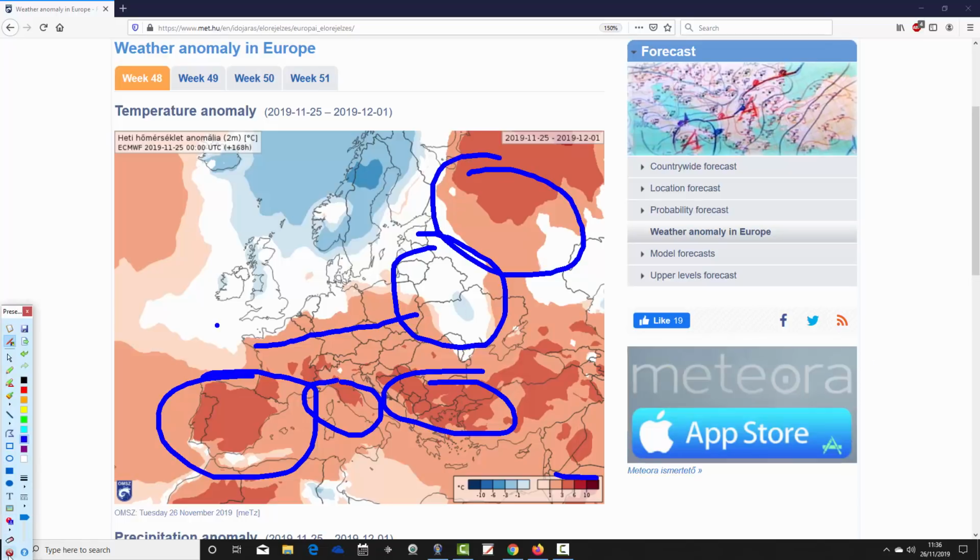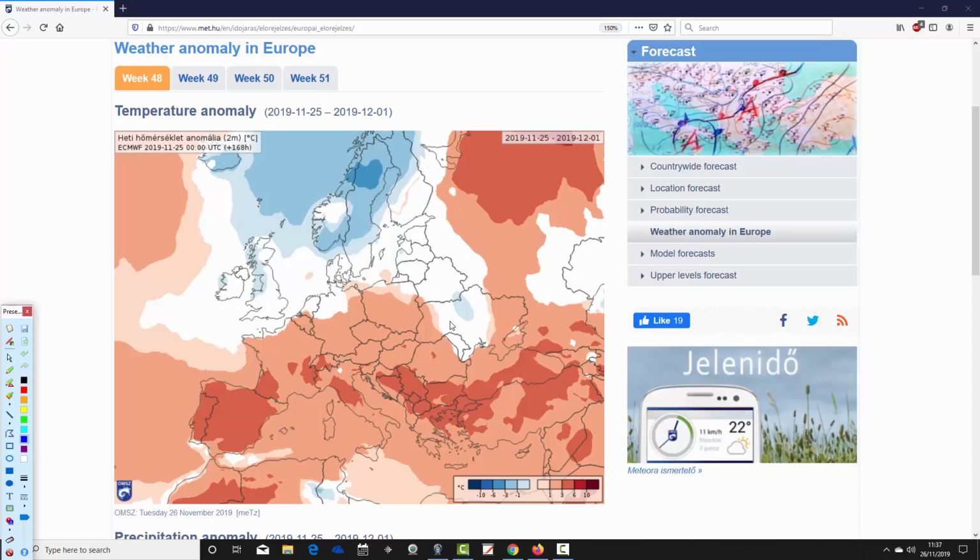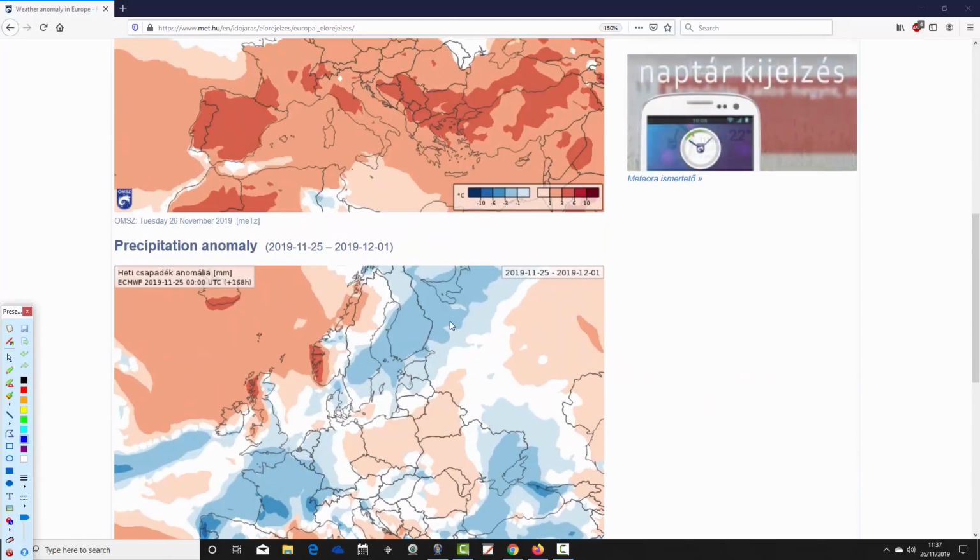So away from the far northwest, which does include Ireland and the UK, where we're either average or below average, the rest of Europe has above average temperature anomalies.